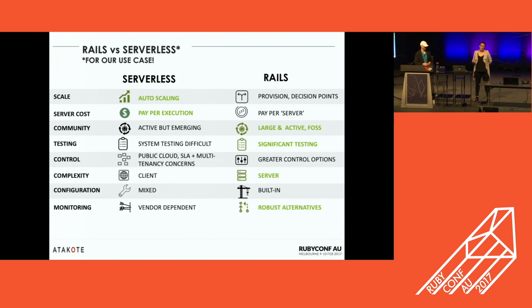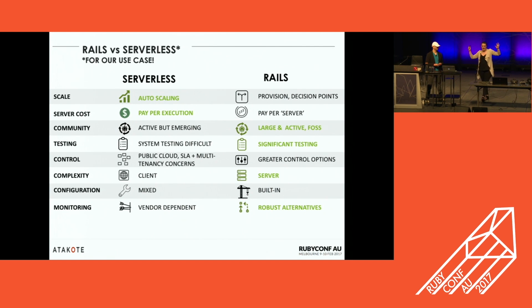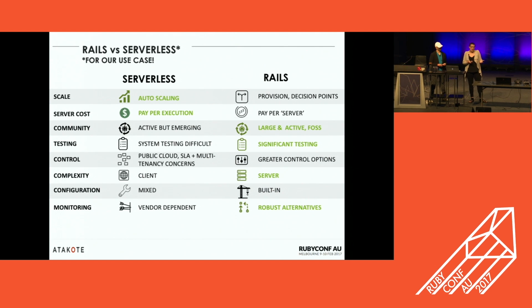And then monitoring is a really big issue, right? You can see here, right? If your vendor monitors what you want, that arrow hits home and you're set. You've got all the analytics, all the monitoring you want. But if it's not on the dashboard, then you're in trouble, right? Whereas with Rails, you've got so many robust alternatives. If you can't get to it one way, you can find another way around to monitor and analyze what you want. And this was really the deciding factor for our client in this one.